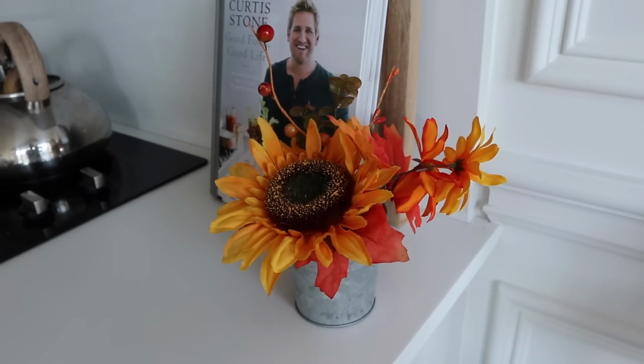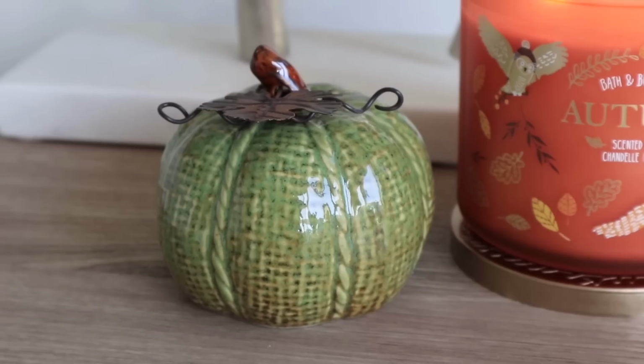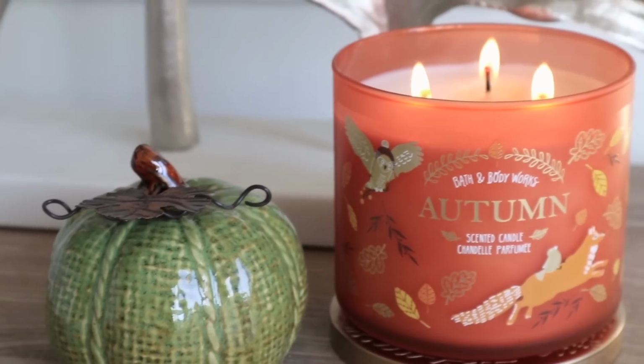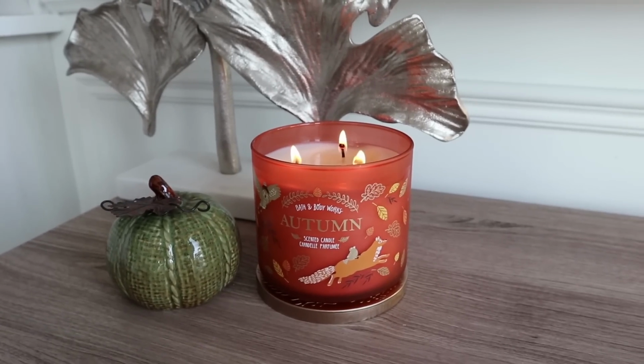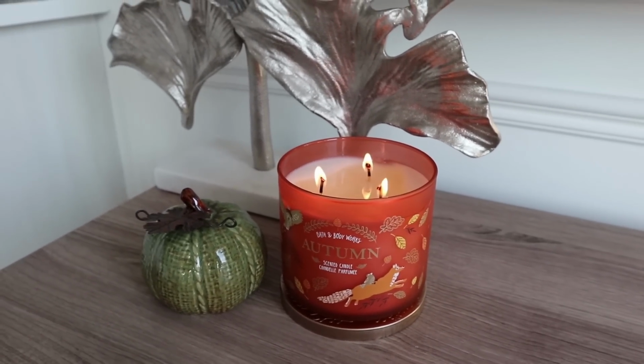A little sunflower display for the kitchen bench, and then next to that I have a little green pumpkin and then the autumn candle, which smells amazing. I am obsessed with the design of this candle. Out of all of the different designs for the autumn candle, this one was just my favorite. It's way too cute, and I'm noticing that it doesn't smell as strong when it is burning.